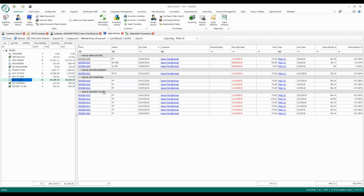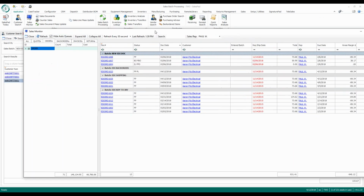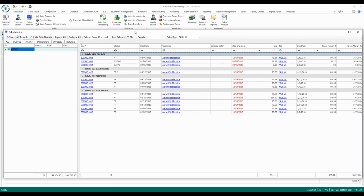So back in Sales Monitor here, I can see now that my document is in my EDI shipping batch. So we can view this throughout the day, where my EDI documents are going. What some of our customers do is they will untab the Sales Monitor. So we can untab this window, and you might have this up on another screen. You can have it up on a screen in the warehouse or maybe on the sales floor, so you can see where all of your documents are going throughout the process.